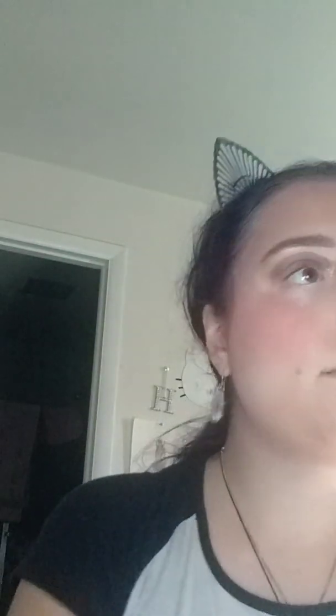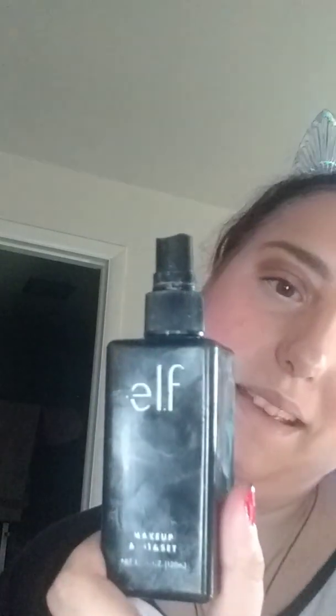But they're nice and black, full. They look like I have falsies on, just more natural, in my opinion, which is what I like. Elf Mist and Set with a little bit of that fixing spray mixed in, because I just need to get a better bottle. Do I have black dots under my eyes?